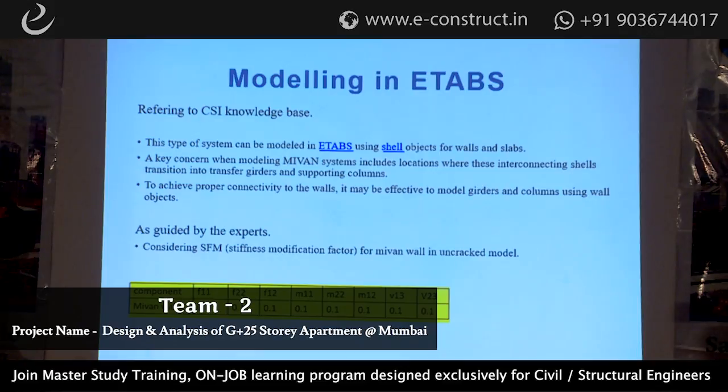So once we model these in ETABS, ETABS considers this as a structural element, but in reality they do not act as structural elements because the reinforcement given in these my-one walls is very minimal, which cannot act as a structural element. So what we did is we applied the SMF, that is, we cracked the model, applied the following SMF, and then in the uncracked model itself. So that is how we have considered it for analysis purposes.